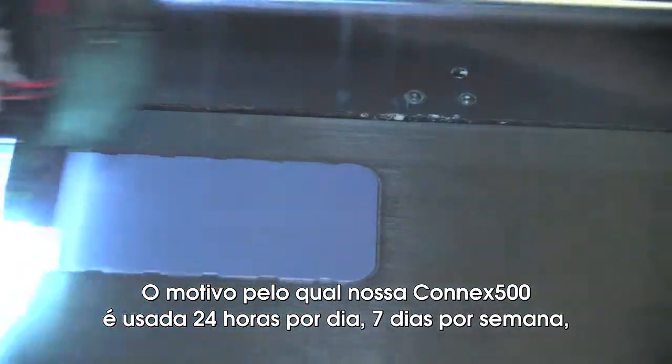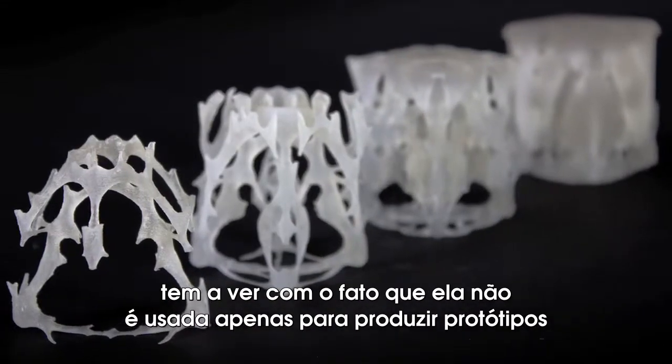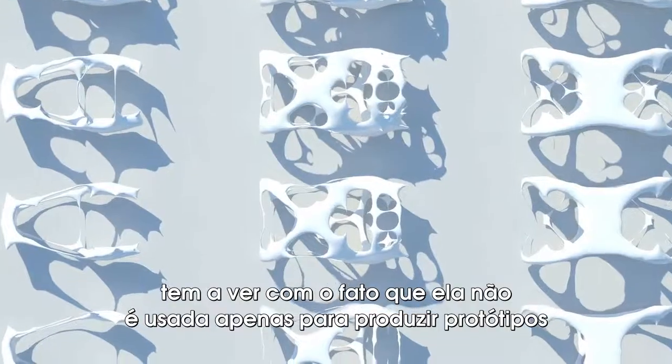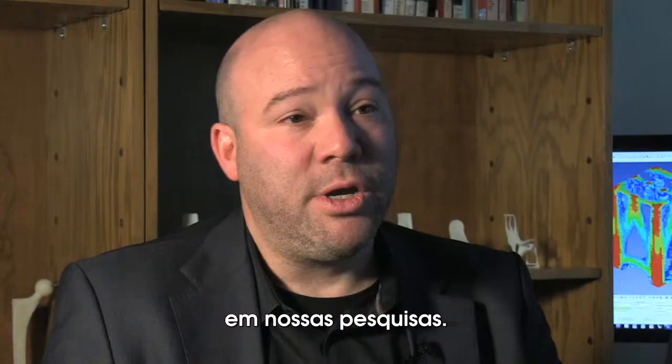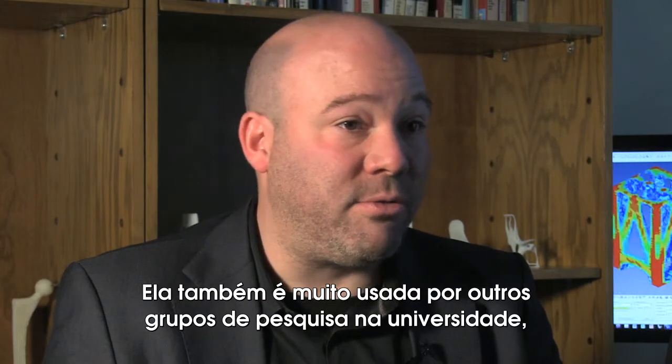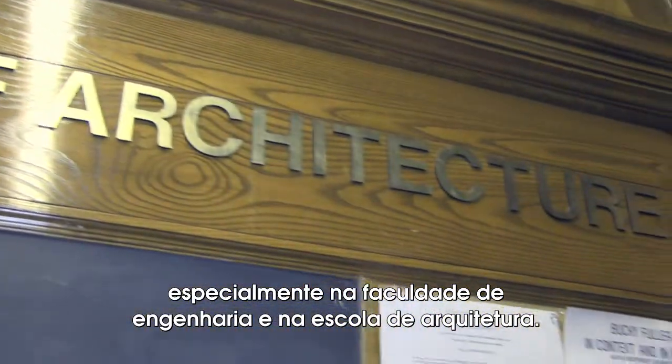The reason why the Connex 500 is used on a 24/7 basis has to do with the fact that it's not only used in terms of producing some prototypes in our research, but it is also heavily used by other research groups across the university and especially the Faculty of Engineering and the School of Architecture. The Connex 500 is absolutely essential in our research.